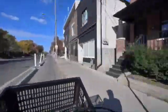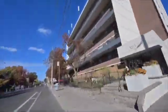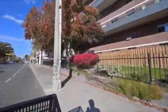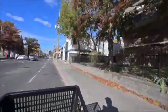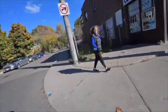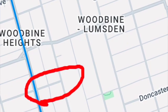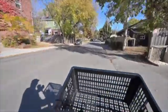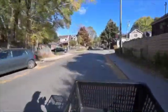Apartment buildings, semis, detached. But there's also condo. This condo building here, I've done a few showings here. It's a very well-run, old-school condo building. And going along Woodbine, which is a bit busier street. But now we've turned into Woodbine Lumsden. We're south of Lumsden, and as you can see, it is much, much quieter.